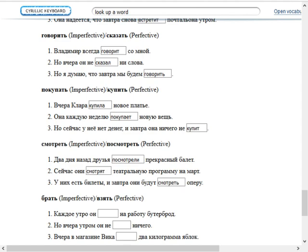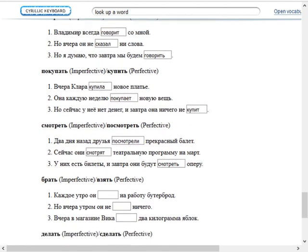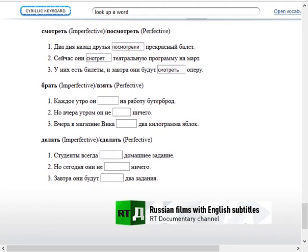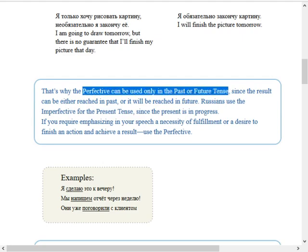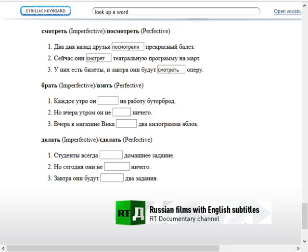У них есть билеты, и завтра они будут смотреть оперу. They have tickets, and tomorrow they're going to watch the opera. So, first sentence is perfective. Two days ago they did something once. Second sentence is imperfective because anything that's being done right now is always imperfective. And then third sentence is imperfective for reasons that are not clear to me, because future tense can also be perfective, unless I'm terribly mistaken. But it says right here, perfective can be in past or future tense. So future can also be perfective. So I don't understand why this is imperfective. Can't explain why, but according to my notes it is.